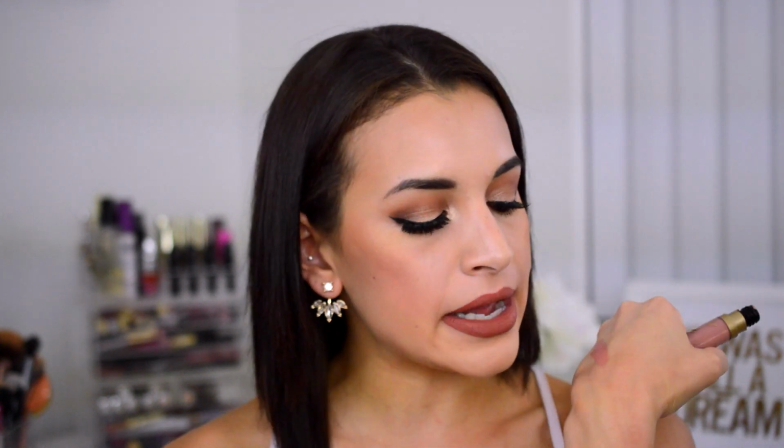And this is actually probably very similar to my favorite liquid lipstick, which is Crush from Anastasia, one of my probably top 5s. But this has a little bit more pink to it than Crush, and it probably is a little bit lighter.